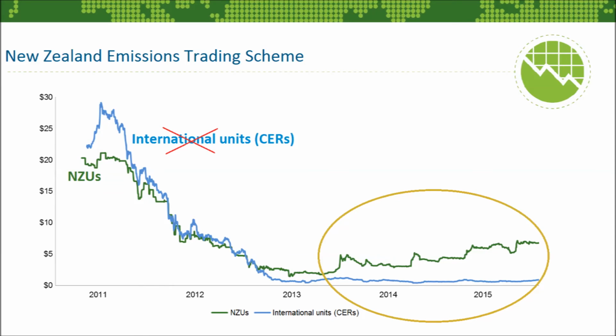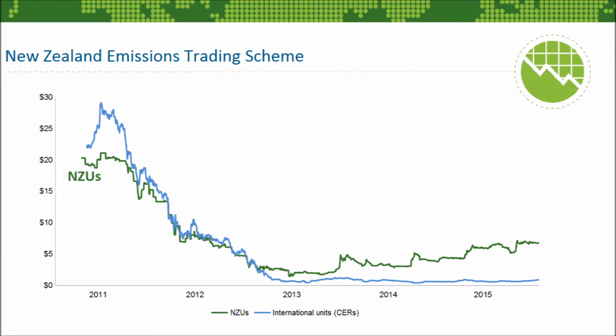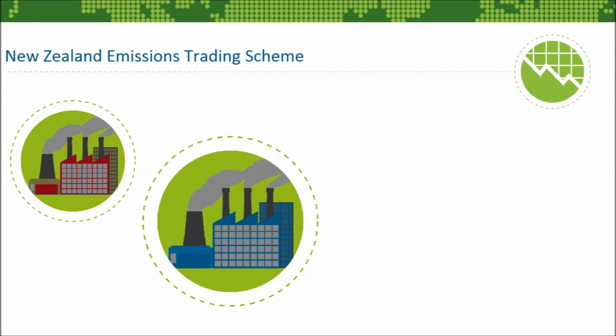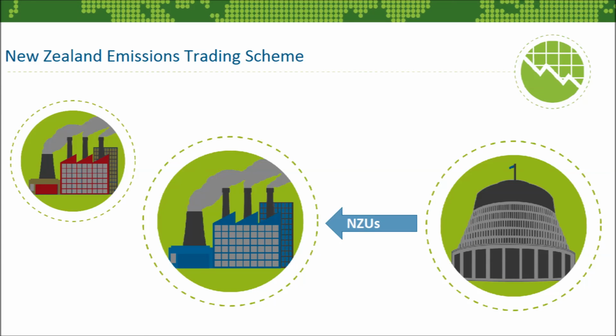Because changes in the price of NZUs can affect the whole economy, the ETS currently has a number of measures in place to control the costs to businesses and households. For example, NZUs can be bought from the government for a fixed price of $25. This acts as a price ceiling for the market. Businesses that are competing with overseas companies, which don't have a price on carbon, qualify for free NZUs gifted by the government so they don't suffer a trade disadvantage.